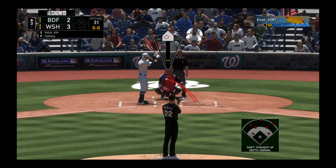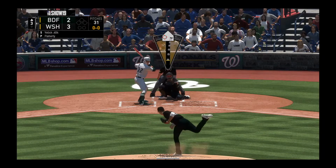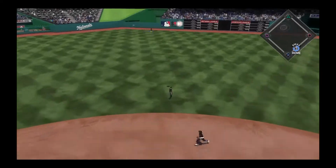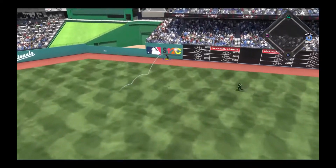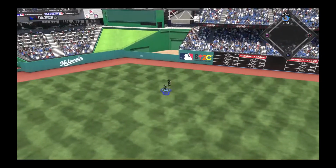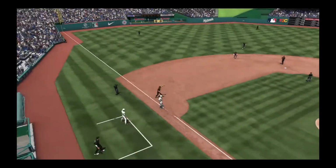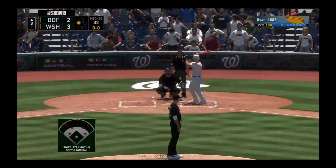Leading off the inning, Christian Yelich, as they'll look to get something going here and even this game up. And he turns this one around, high and deep to center field. Snyder going back on it, but he has no chance to make the play. It's off the wall. And he is into third with a leadoff triple.